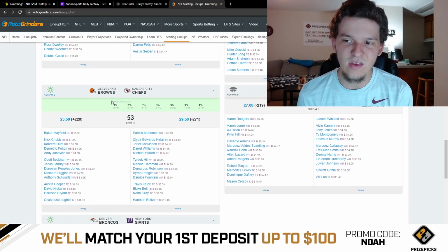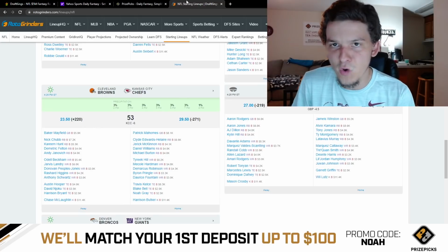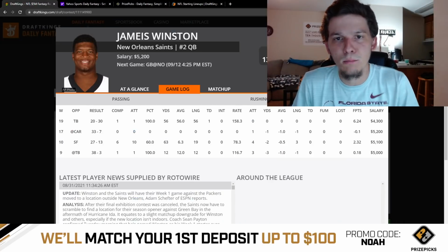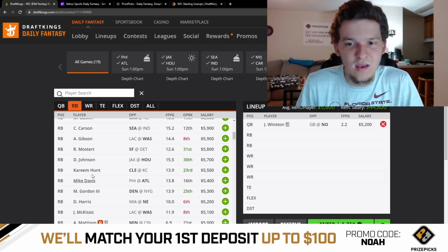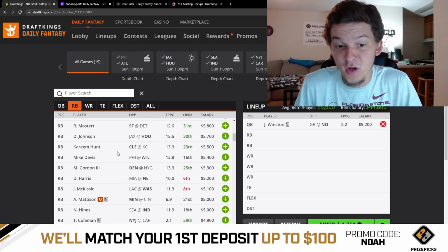This Saints offense as a whole, outside of Kamara, is just super cheap. And again, it's a game with a 49.5 total indoors. Plenty of shootout potential. I love Jameis this week. Definitely my favorite value quarterback. If I'm going cheap, he's one of the guys that I'm for sure going to be looking to.